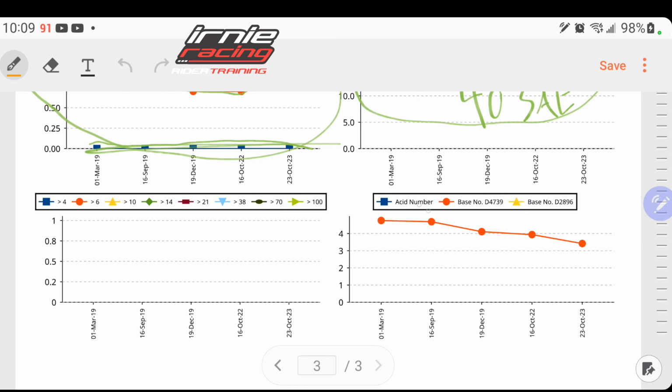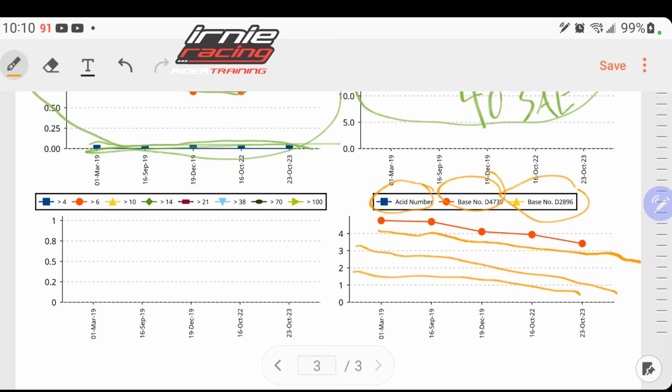And here is the acid number, you can't even see it, the base number, and base number 4739 and base number 2896. This is strange, and I have to give them a call. Why is it not showing up? Just the base. Why are they only doing this number now? They switched it up, and so it's slightly depleting. But it's going to take a long time before it eventually gets down to 1.